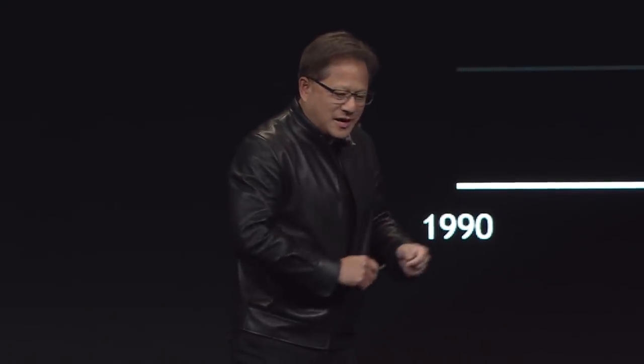100 megahertz. It's so cute. 800,000 CPU hours.